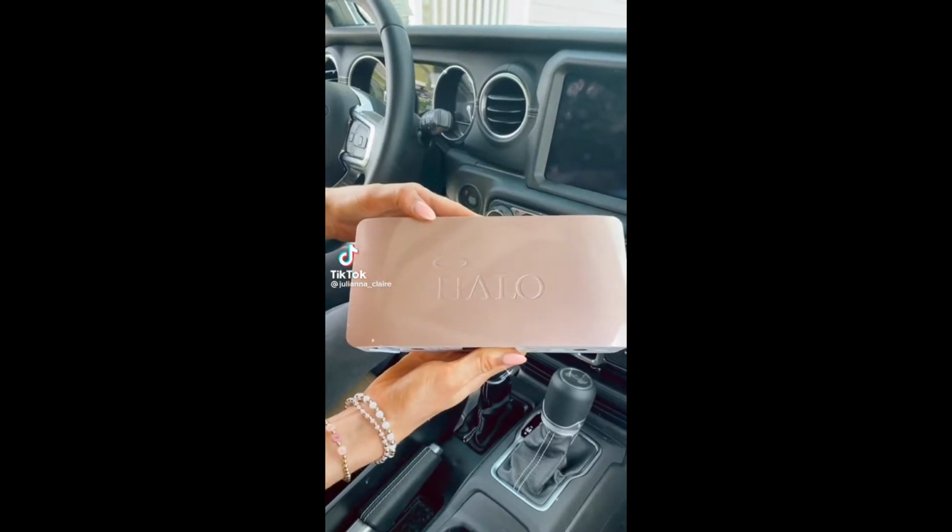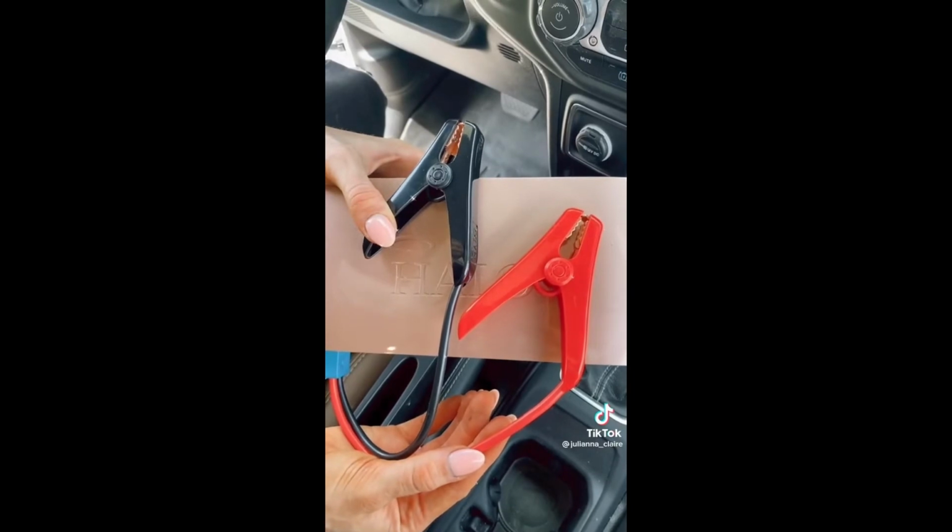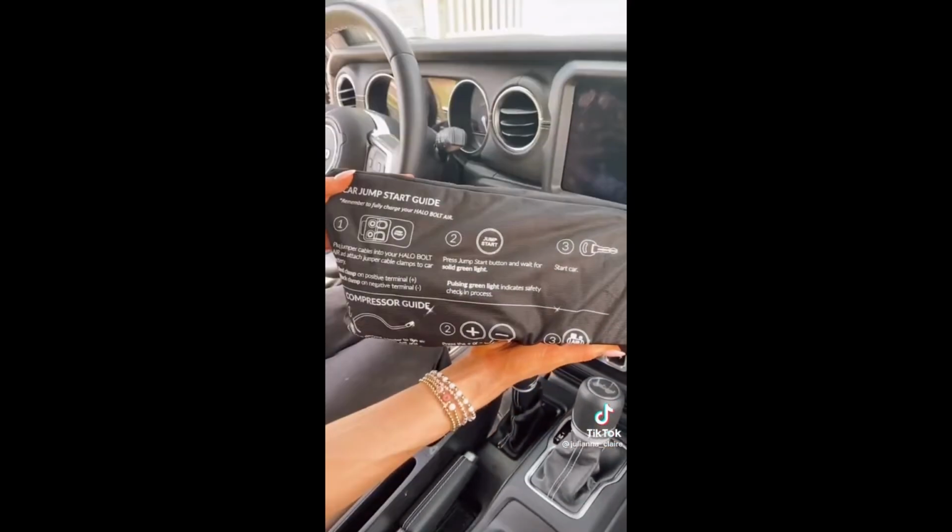Ladies, this is the one safety item you need in your car. This is a portable car jump starter that can jumpstart a full-sized car or SUV and comes with everything you need to get back on the road in minutes.